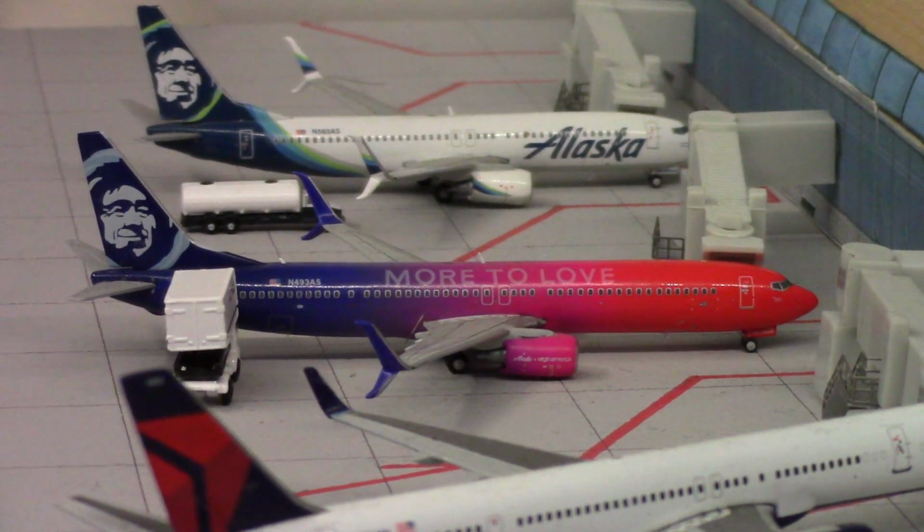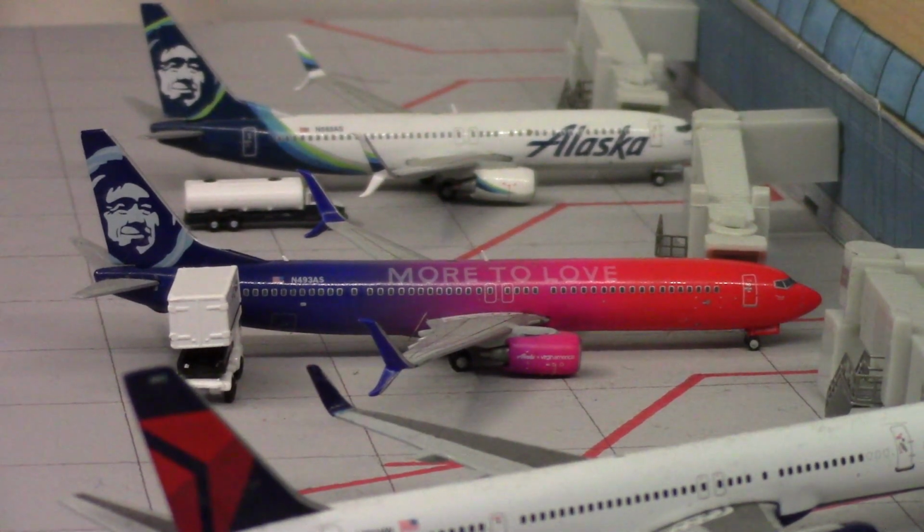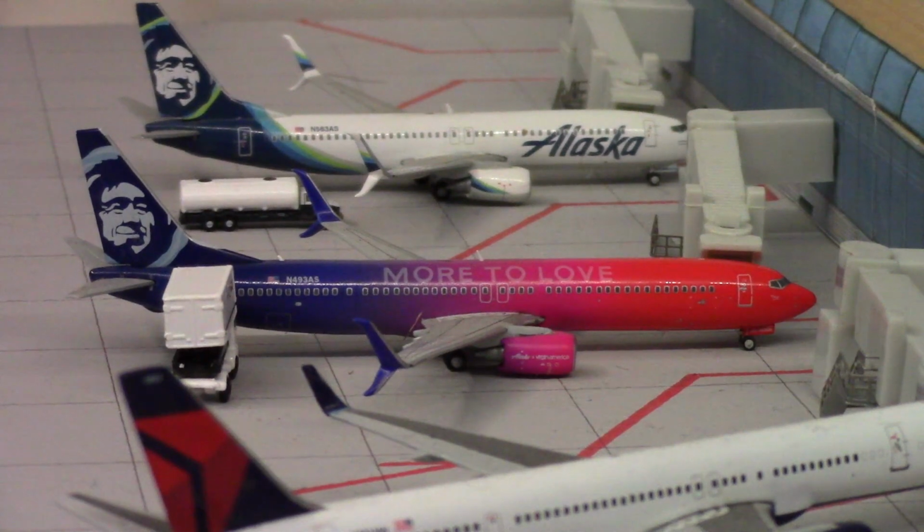This is just getting catering onto the aircraft and final passengers are exiting the aircraft from San Francisco. Then in about 30 minutes we'll be getting more passengers loaded on for a flight out to San Jose.